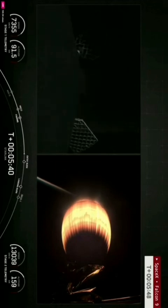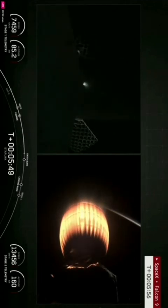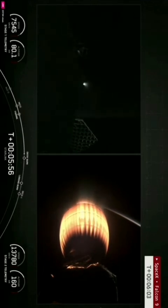Falcon 9 first stage booster, tail number 1076, is aiming for a touchdown on the drone ship called Just Read the Instructions. If successful, this will be its 17th landing after lifting off for a 17th time successfully.